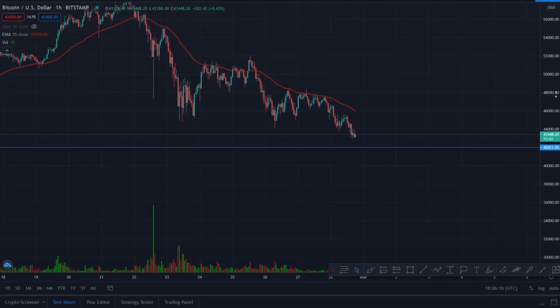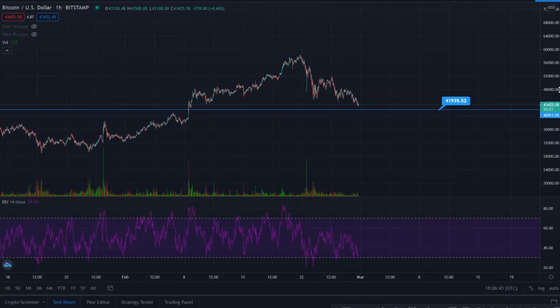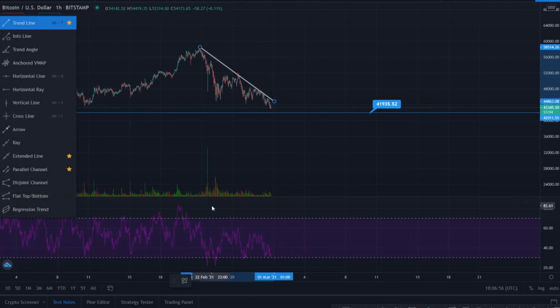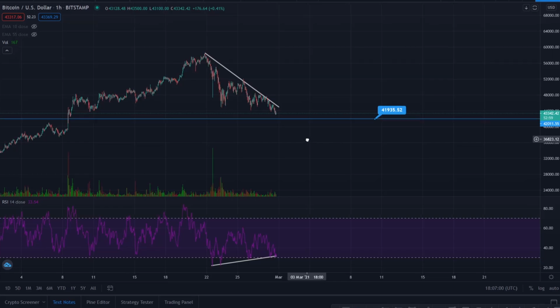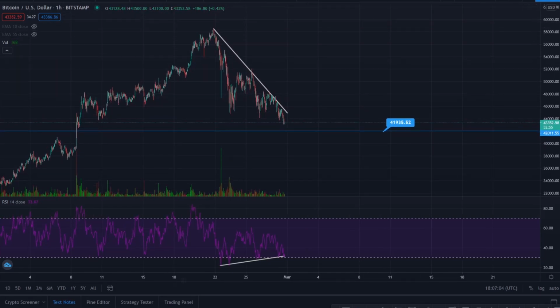It's this bullish divergence, guys, on the hourly time frame. So I'm just going to bring up the RSI. If you look on the hourly time frame, guys, the price is coming down. As you can see there on the RSI, it's actually a divergence. And if you look at this pattern here, it potentially could be a falling wedge.